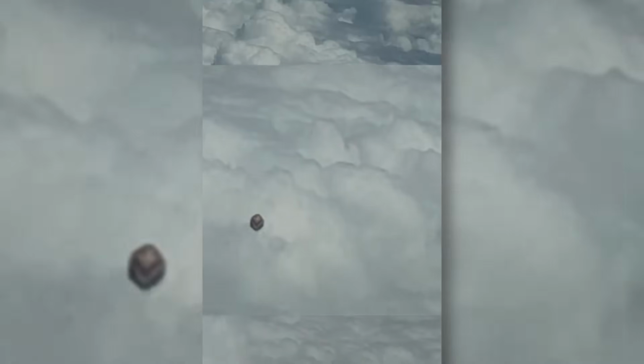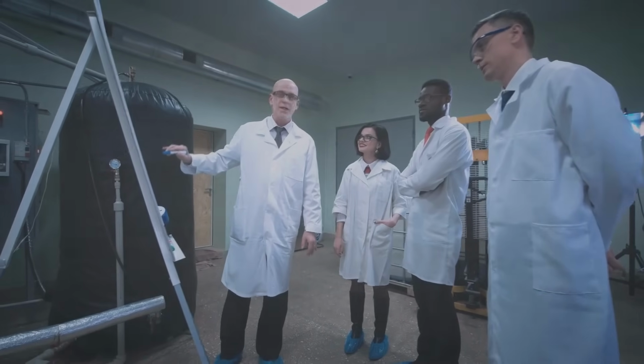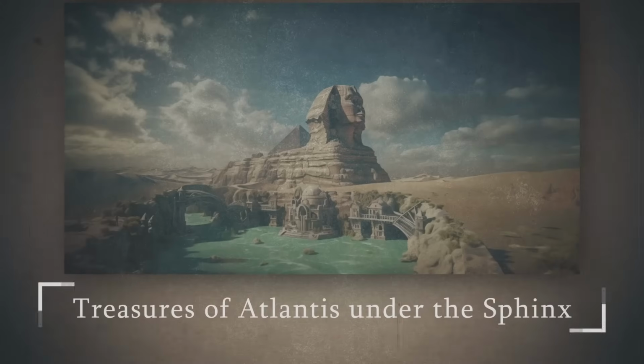The object does not have wings and does not leave a trail, which means it is not a man-made device. Skeptics suggest that the metal cube is just a balloon that was inflated at an altitude of more than 9 kilometers, but physicists are convinced that the low temperature would not allow it to rise so high. Treasures of Atlantis under the Sphinx.